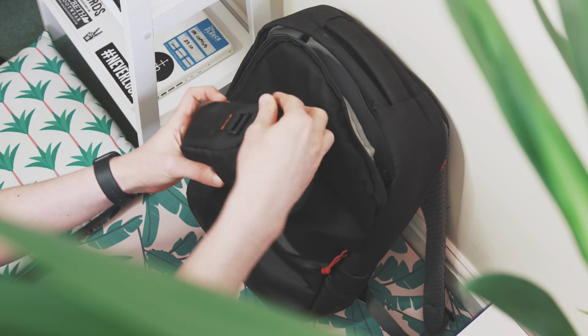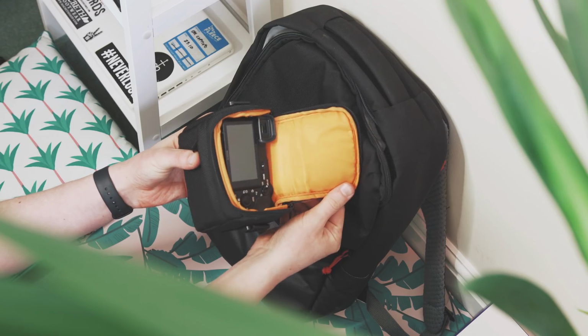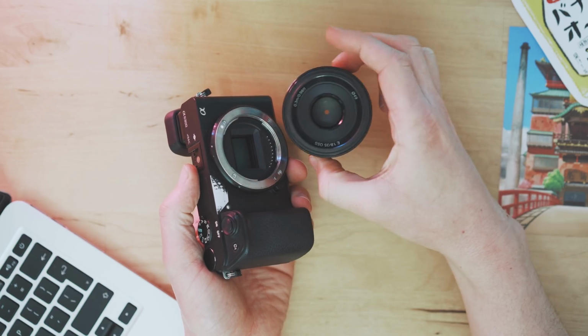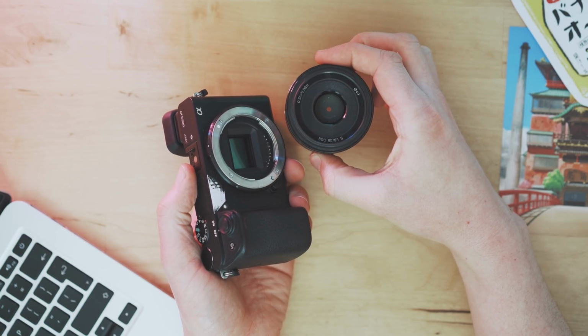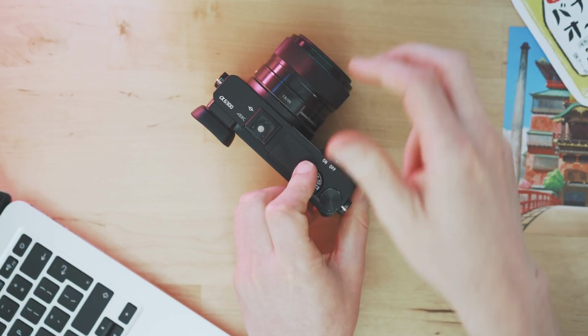Also buried in the main pouch is my Sony A6300, which I keep in this smaller pouch here. I've recently just switched to the Sony A7 III, which is what I'm filming with right now, so this has become my full-time backup camera. I keep the 35mm 1.8 on here pretty much all the time, and it's mainly used for all the Instagram posts you see on my account.